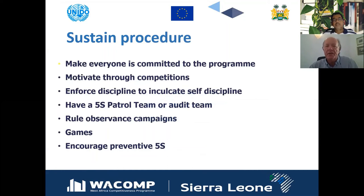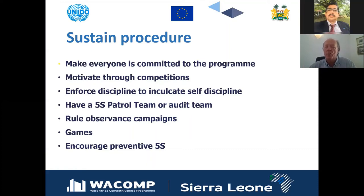So the sustain procedure means make sure that everybody is committed to the program. We can motivate people by having healthy competitions, giving prizes for those parts of the organization that have the best performance in terms of cleanliness, in terms of organization, and so on. We can enforce discipline to inculcate self-discipline. So we have the carrot and the stick approach, where people are rewarded for doing good things. And I'll not use the word punished, but they are disincentivized to do things that are not so good.